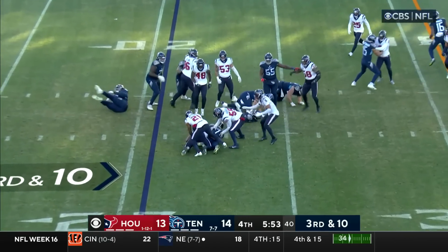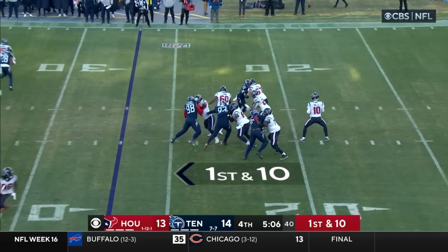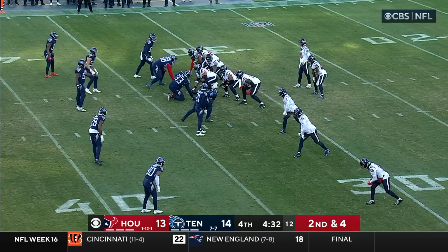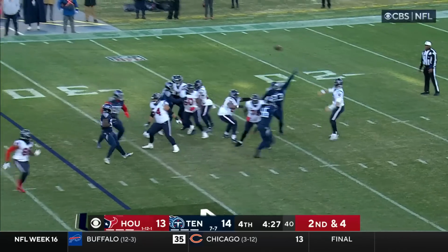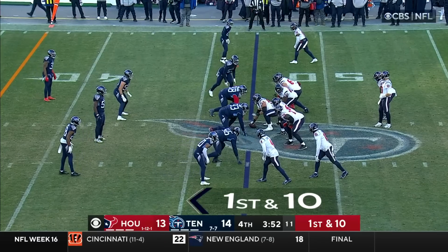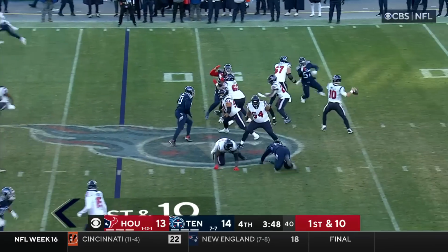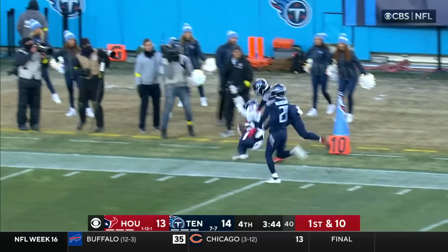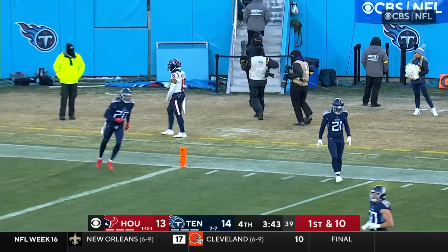Willis keeps it, slips, and down he goes. In the early down situations. Mills completes it. Mills looking for Dorsett. He's got him at the Tennessee 47. Mills back to the air, looking sideline, and he's got Rodgers. Knocked out of bounds, but Amari Rodgers with a big catch.